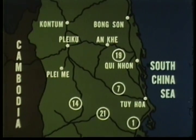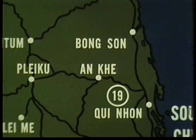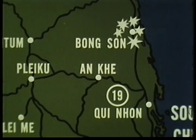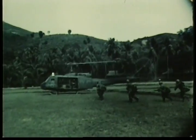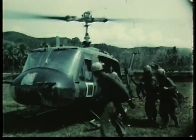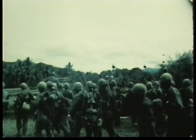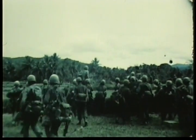The division's main thrust in 1966 turned toward the central coastal region of South Vietnam, particularly in the area of Bang Son, a town which gave the campaign its name. Strong air-mobile forces carried out a lightning series of forays against the Viet Cong, who held over 140,000 people in subjection. Each operation was carried out with polished efficiency, using tactics now thoroughly tested in battle.